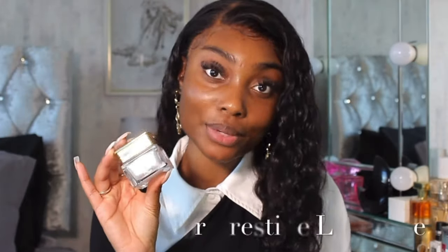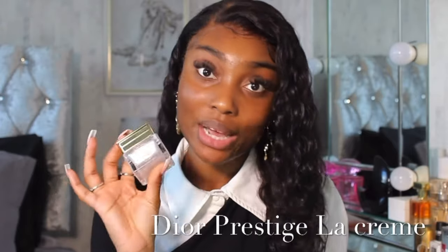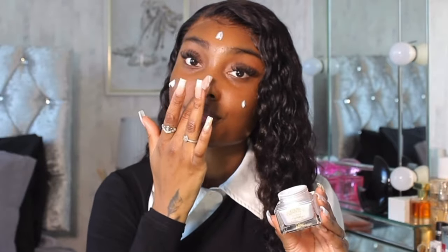The next product that I'm going to use is the Dior Prestige La Creme Perfecting Face Cream. I love this cream because it's so moisturizing. It really does prep the skin for makeup as well. It's just really good to add into your makeup routine. I get this little pea size and just dab it all over my skin. But I'm then just gonna massage it into my skin all over.